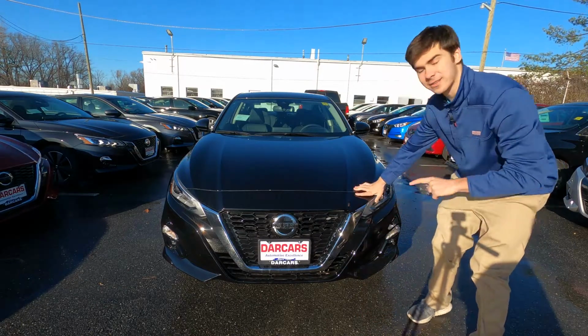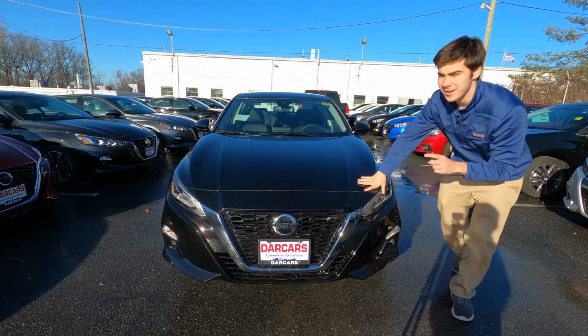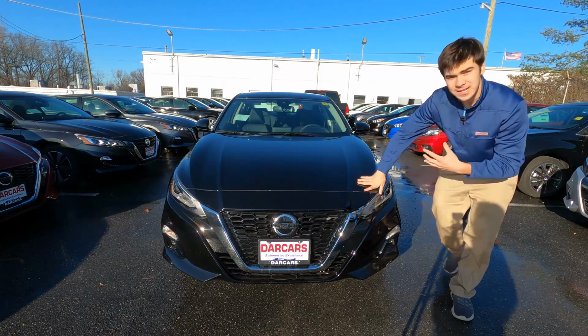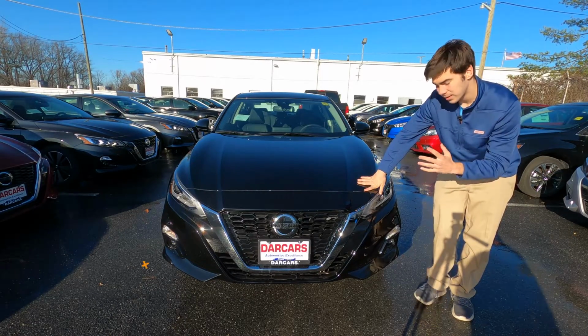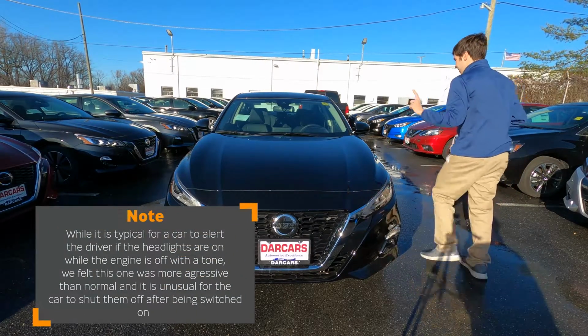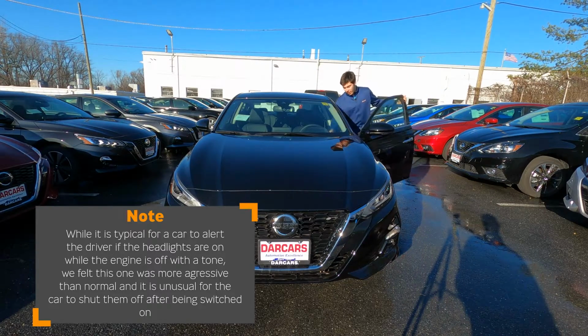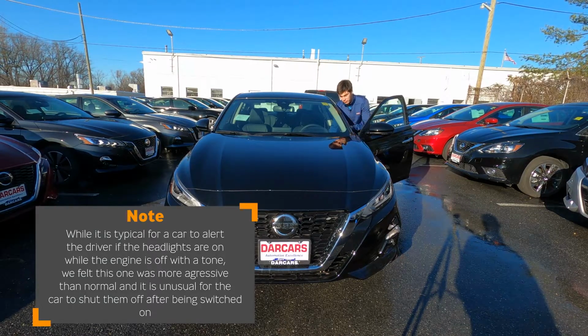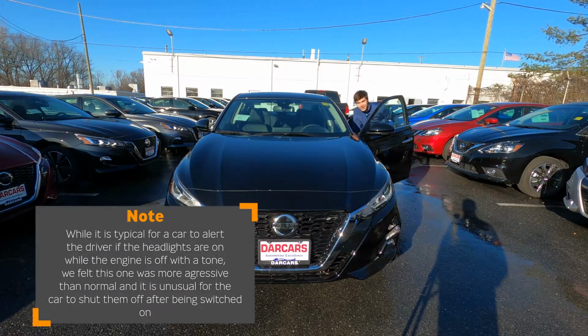Now, speaking of your headlights, this car is really the only one that's given us issues when we try to film the front with the headlights on. Typically, we just turn on the headlights in the vehicle and we film out front. But this one gets very angry when we do that if we don't turn the engine on. And I'll let you get a listen. It will beep at us very angrily, and then it'll shut the lights off pretty quickly. So you can hear that beep right there.